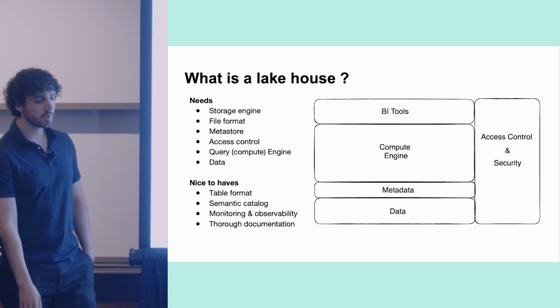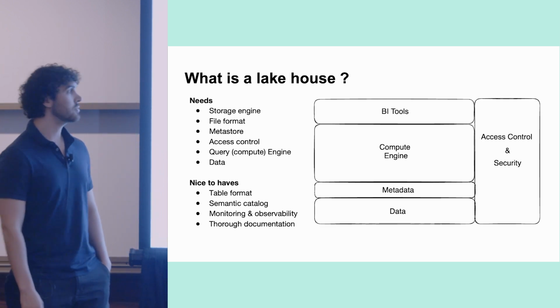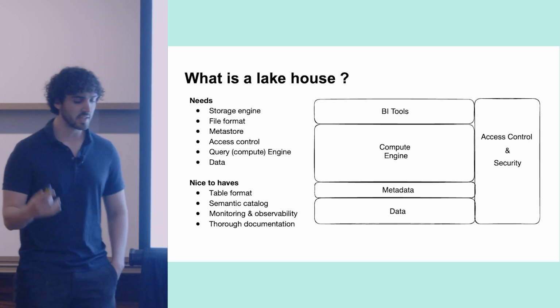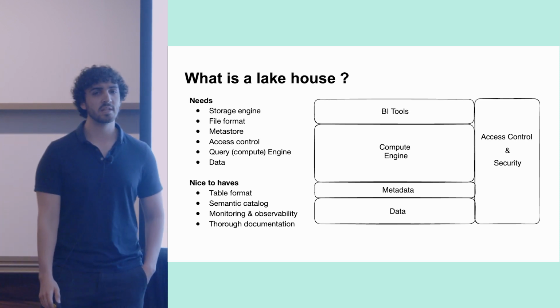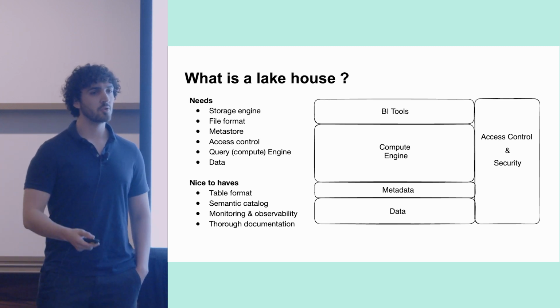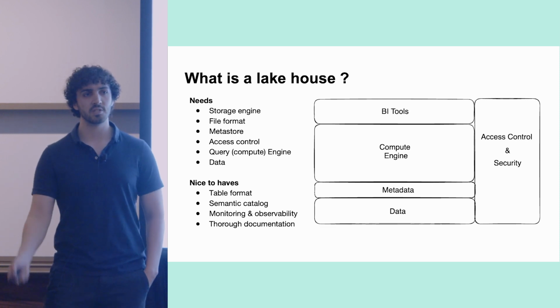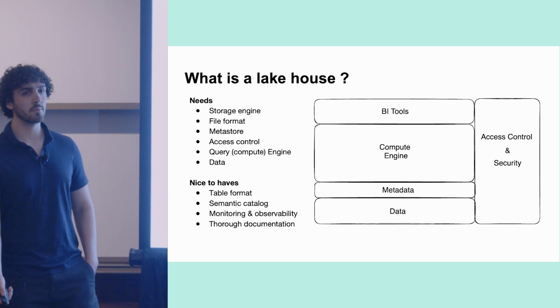But when I refer to a data lakehouse, I know that can mean a lot of different things to a lot of different people. So I think it's worth addressing what I'm referring to when I talk about a data lakehouse. And when I say that, I basically just mean storing your data in generic cloud object storage like S3 or GCS and querying it directly from there.